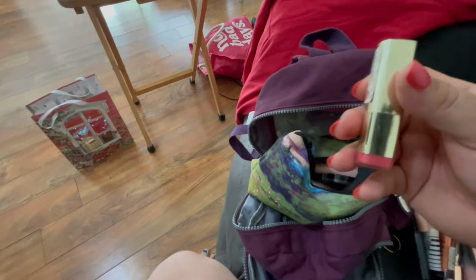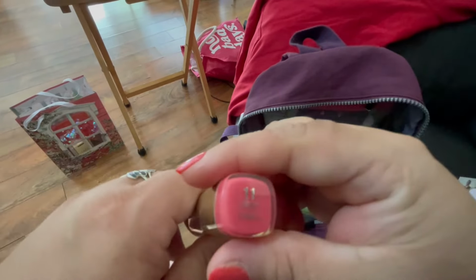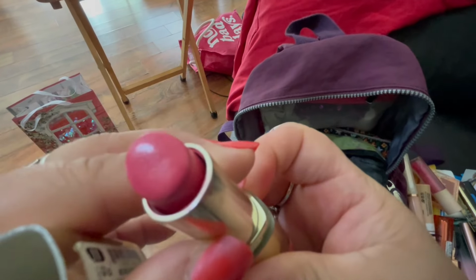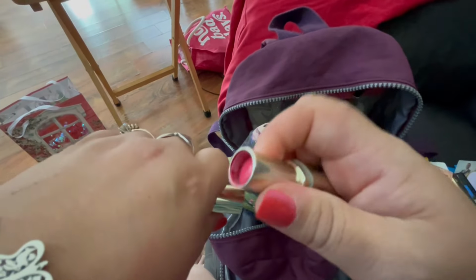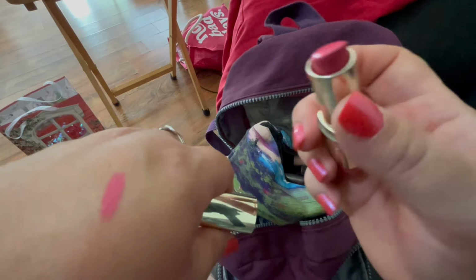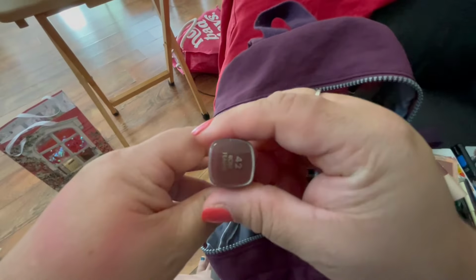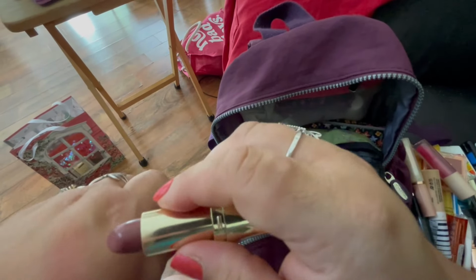Then I just have this Milani brand. Doesn't say it, but it's Milani, in Fruit Punch. It's just a pretty pink color. It's very pretty, and it's super pink. I love that. It's even nice like a blush, you know? This one is by Milani too, it's Rose Femme. And it looks like this.